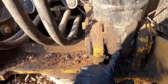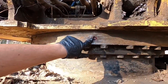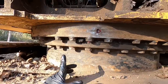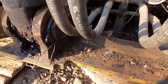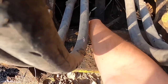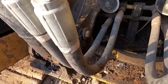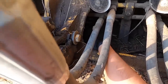There's a fitting right here, and there's also one down here on the rotary gear of the excavator. So I'm gonna put a little bit of grease there. Normally I tell these guys to grease it whenever there's two people here, so somebody can be putting grease as the machine is rotating. And also, I haven't done it lately, but every once in a while there's a little plate you can unbolt in here and put grease directly into the gear from the centerpiece of the machine. Well, you can't see it now because there's just so much stuff in here.